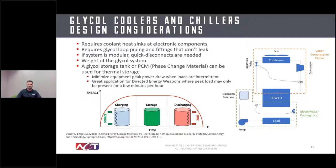Design considerations for glycol coolers and chillers. When you go to a glycol system, you have to make sure that the components in the system are designed for that, right? So you need heat sinks that accept glycol, electronic equipment designed for a chilled fluid. Piping and fittings that don't leak are obviously important. If a system's modular, quick disconnects are needed so that you can disconnect system components either for maintenance or replacement, or if you're going to strike a system for relocation.